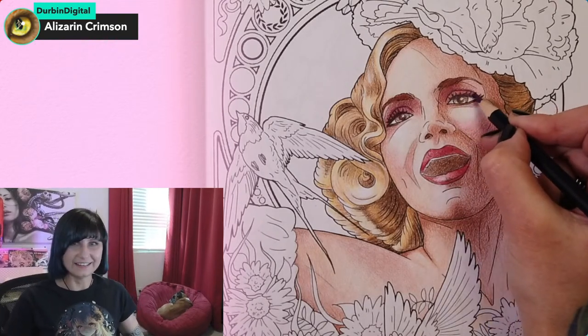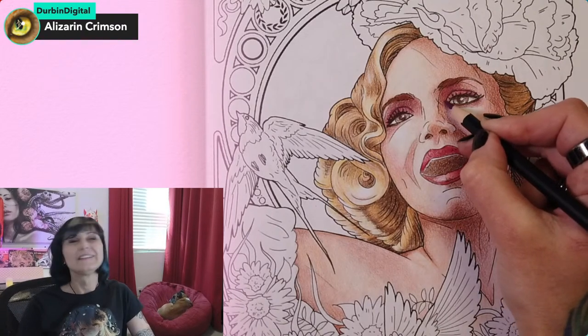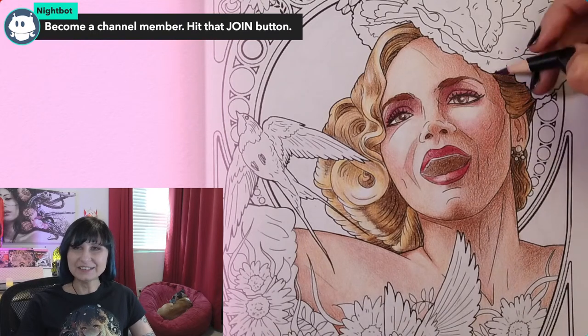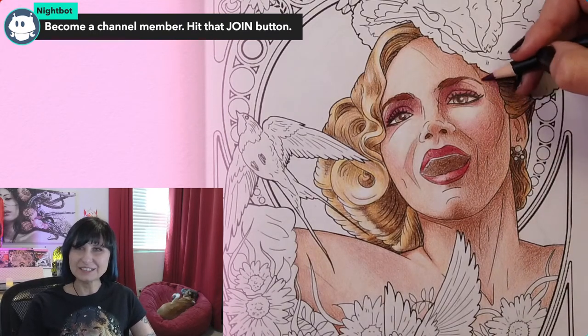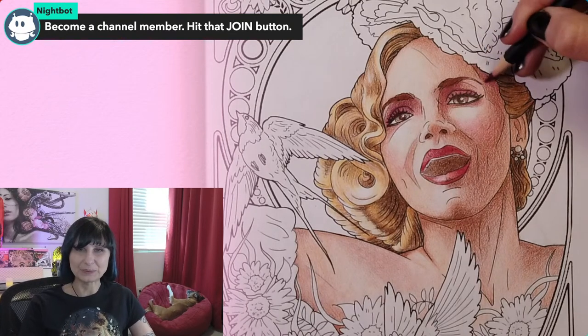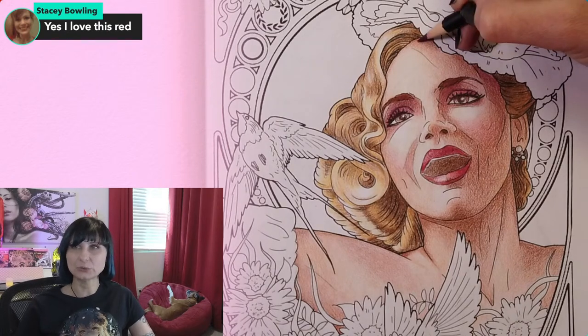All right, now our original lovely assistant is with us. I need to color every day, hopefully. I still start again in the spring. When I'm drawing, it's hard for me to do both. That is true. I love this red. I know this red is so delicious.